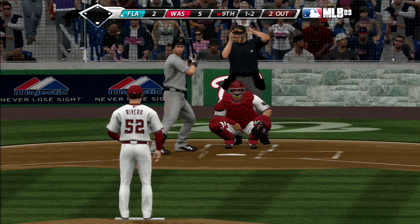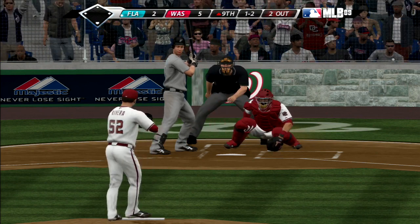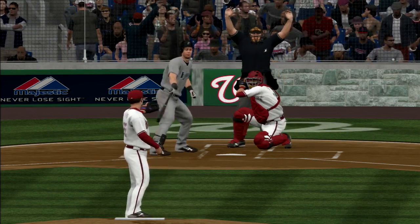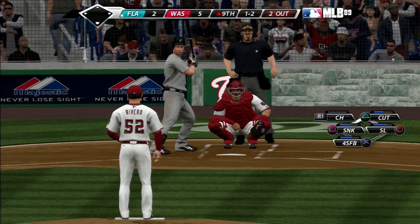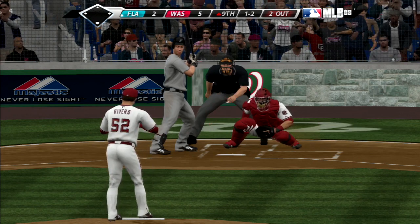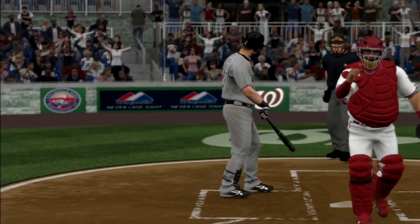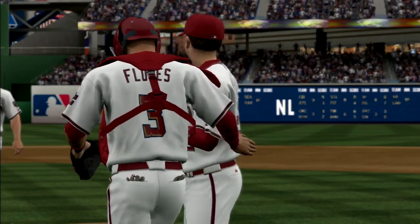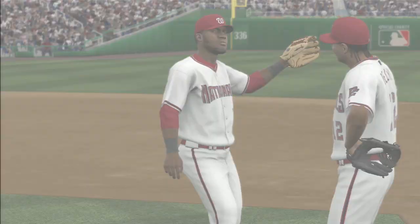One strike to go as 45,016 rise to their feet here in Washington. And a little battle brewing here as he fights off the two-strike pitch and chops it foul. 2 out, nobody on. Gets strike 3 called to end it here, and with that, this one is over. Well, and this was a good victory for these guys this afternoon. They really earned the win in front of their home fans.